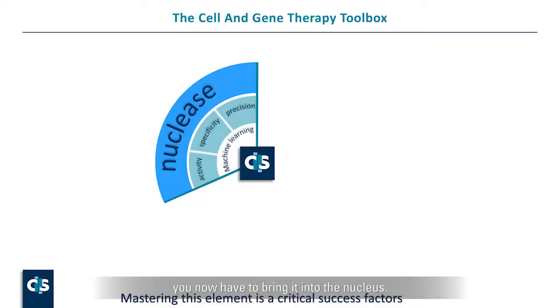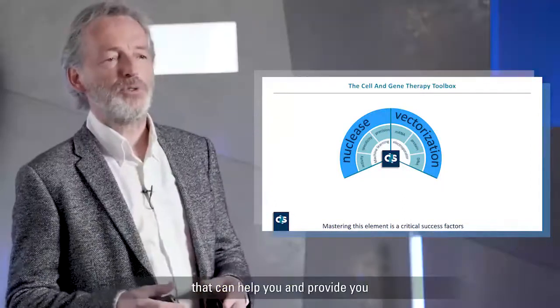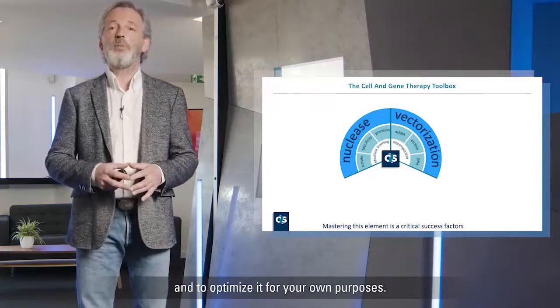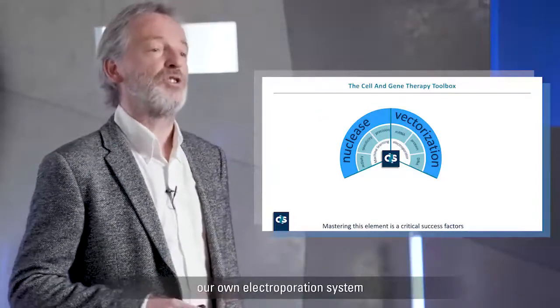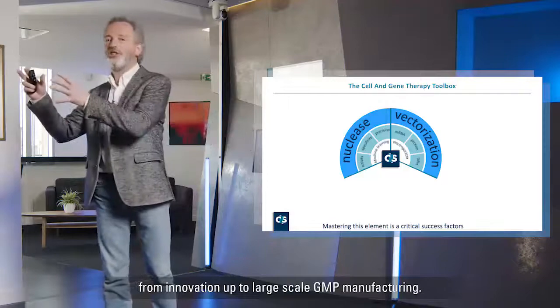Having the nuclease, you now have to bring it into the nucleus. This is the vectorization step. Once again, there are several companies out there that can help you and provide you with some solution, but it may be difficult to adapt it and to optimize it for your own purposes. At Cellectis, we have developed our own electroporation system that enables us to develop our product from innovation up to large-scale GMP manufacturing. Our electroporation system will be presented to you today.